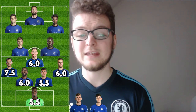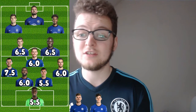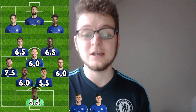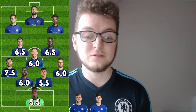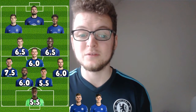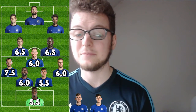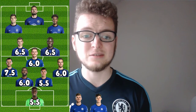Kante and Mount, they're both going to get 6.5s out of 10. Kante, you know, working hard like usual. Got actually a few shots. He was one of the midfielders trying to make things happen, and made some good tackles, drove up well with the ball. It was a pretty standard performance from him. He did go deeper when Havertz came on later, and just a solid performance from him. Wasn't his best performance, but was still decent.